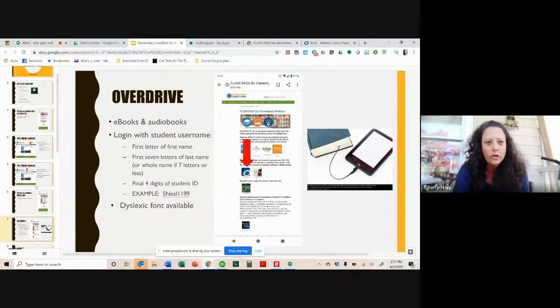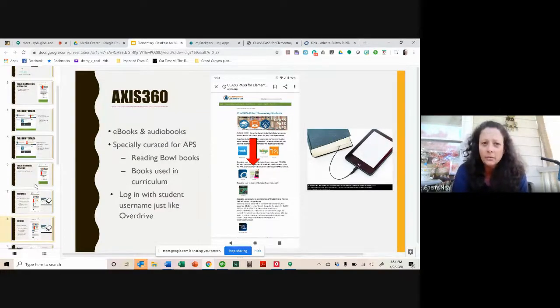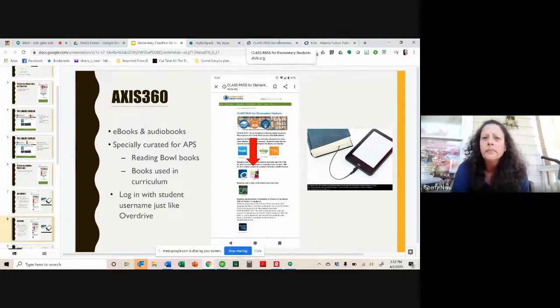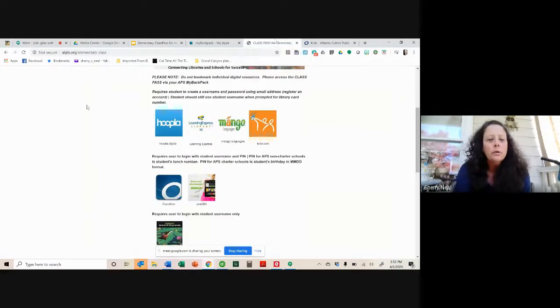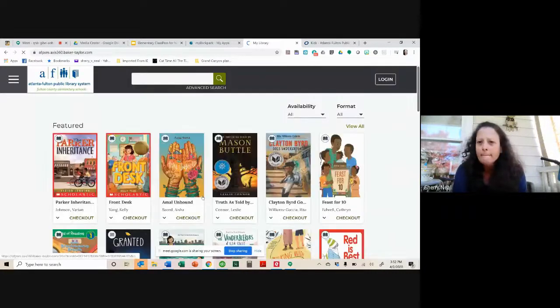So that's Overdrive. The next one I want to show you is Access 360. So you'll notice that it is right next to Overdrive. So it has the same login information. You'll log in with the same information that your student uses when they're logging in to My Backpack. So that student ID, that's their first initial, last name, 4 numbers, and then their lunch number. So they would come in, and when you come into Access 360, it looks a lot like Overdrive.